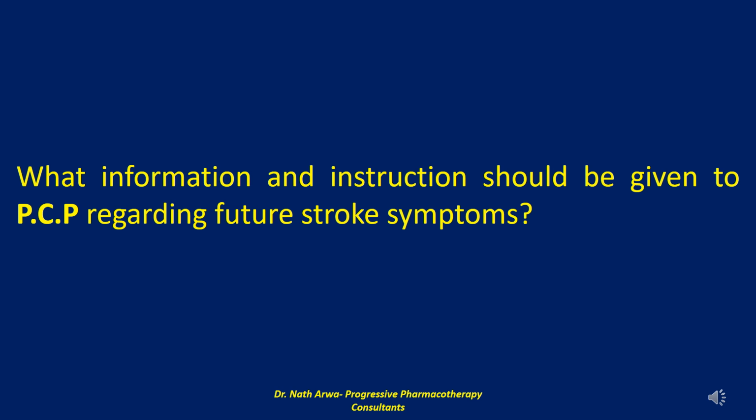The primary rate-limiting step in diagnosis and provision of medical care is recognition by the patient of stroke symptoms. Every patient who is at increased risk of stroke should be carefully instructed to seek emergent medical attention if they experience any weakness or paralysis, speech impairment, numbness, blurred vision or sudden loss of vision, or altered level of consciousness. These symptoms should be handled with the same urgency as the symptoms of a myocardial infarction. The pharmacist should ensure that PCP and his caregivers know the symptoms of stroke and understand what to do if they occur.